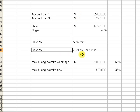Now, the cash position, whenever we get into a bad market or an iffy market, which is what we're sitting at right now, I move to 75, 90% plus cash in my accounts. Now, that's an overnight cash position. That doesn't mean I'm not going to be trading intraday. That means when I go home at night, I want to sleep at night. I don't want to worry about waking up Monday morning and 5 countries in the Middle East have gone to war because of what's happened, and we see a huge gap down in the market. Uncertain times, high cash.